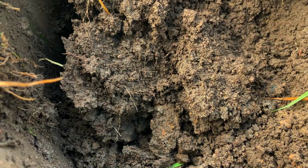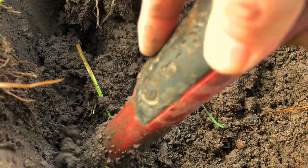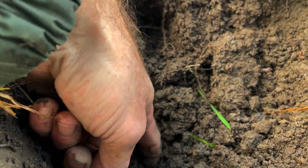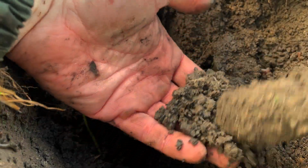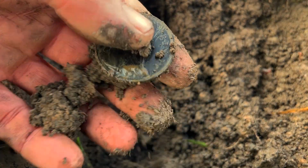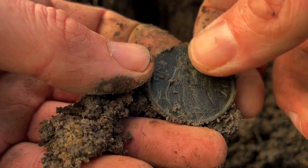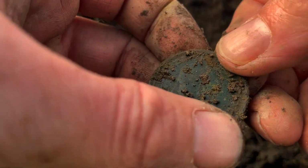Every way round. There's got to be a coin in it. It's got to be. Is that? Oh, is it? Yeah, there it is. Yeah. Wow, look at the colour of that. Oh my days. That'll be a George the 6th, that, coming up with that patina. There you go.